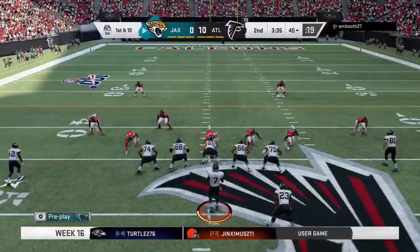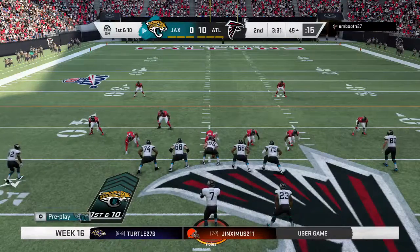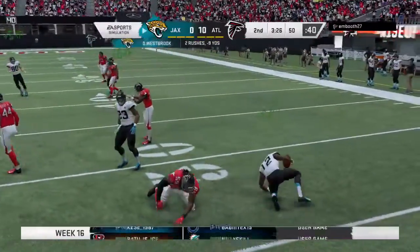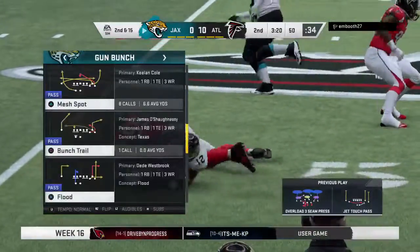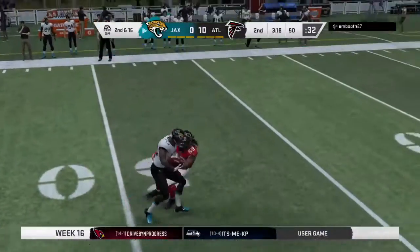This offense finding its legs now. Here's another 1st and 10. And that play goes nowhere. Taken down, losing yardage at the 50, right at midfield. That'll go as a loss of 5, and it'll make this a 2nd and long.